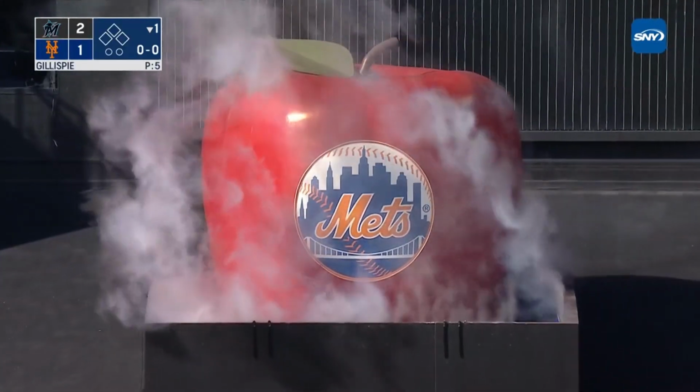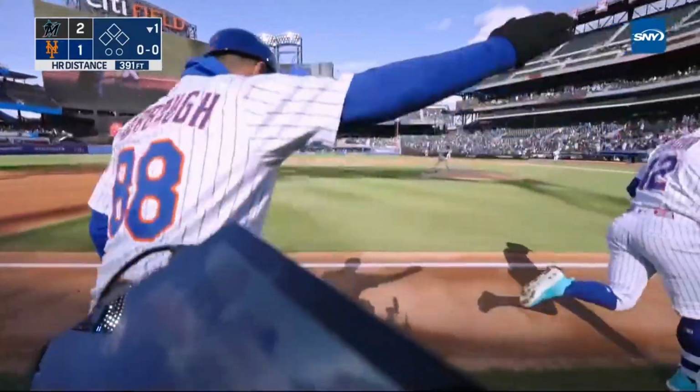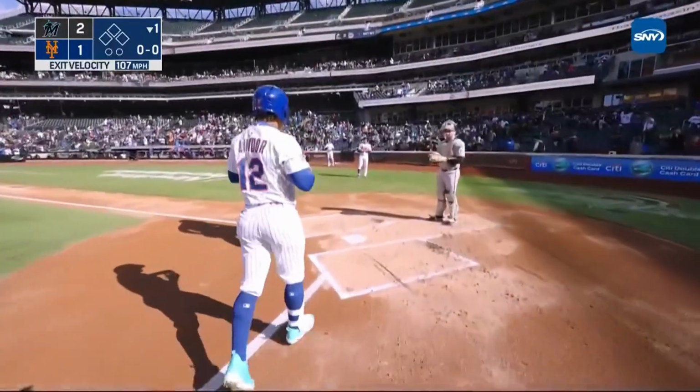So Lindor gets a leadoff hit in the first inning for a 5th consecutive game, and this time he circles the bases. 34th at bat of the year, his first home run.